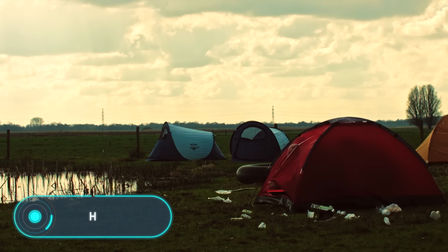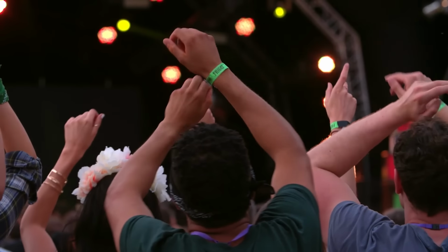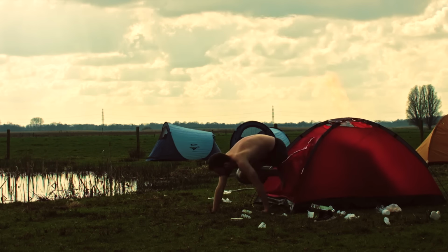Ohnana. This tent is created mainly for people who like to spend time at music festivals. The main problem of this kind of camping is heat, but the tent Ohnana is able to easily solve it. It's made from a unique material that reflects warmth and light, which makes it comfortable to sleep through the night, in the dark, and cool.